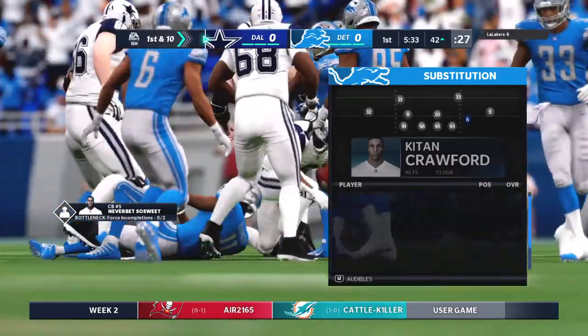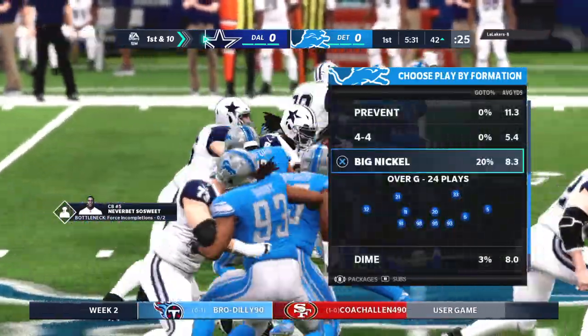Really run him through all types of tackles and put the defense back on its heels.